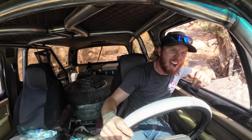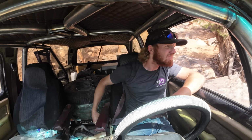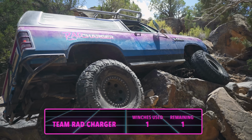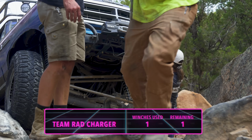I just spun my rock out. I gotta pull winch. Yeah. The Rad Charger unfortunately has to pull cable for the first time on this obstacle.